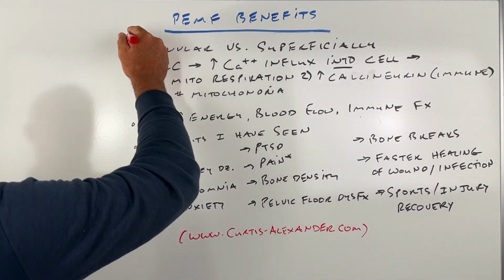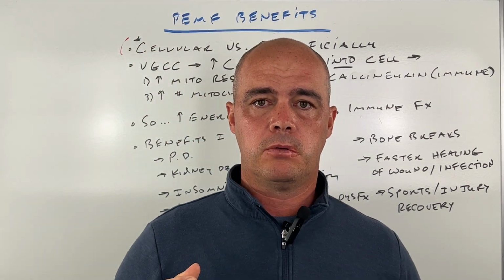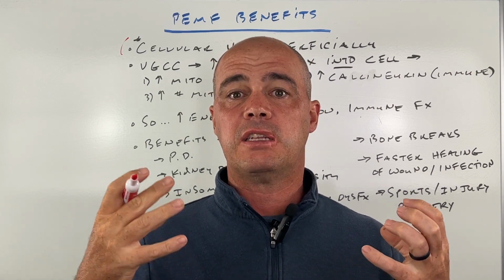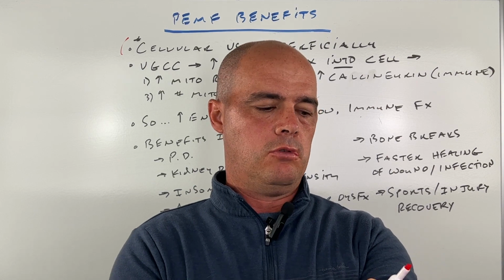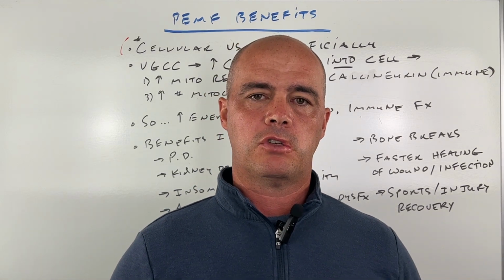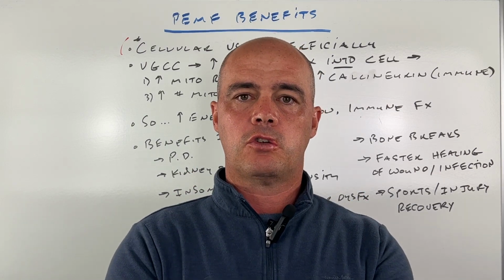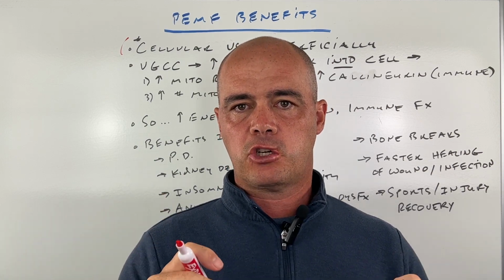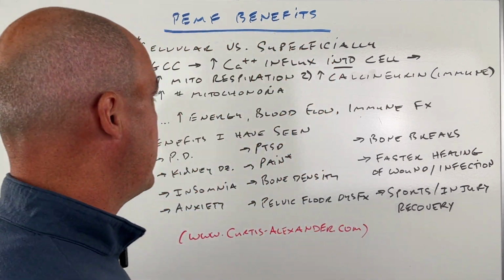So, the first thing we have to lay out here is that when people see, hear, or read about PMF therapy, they immediately think of things like a TENS unit that maybe a physical therapist would use, where you can see that pulsing when you attach the electrodes. But something like a TENS unit is superficial, okay? It's at the surface level, the nerve level, versus something like PMF, which actually acts on a cellular level in your body. And that's really important.